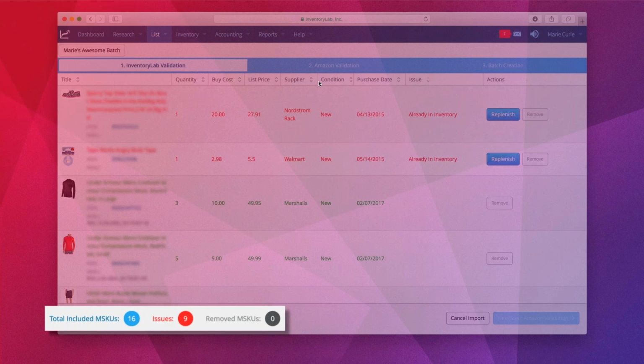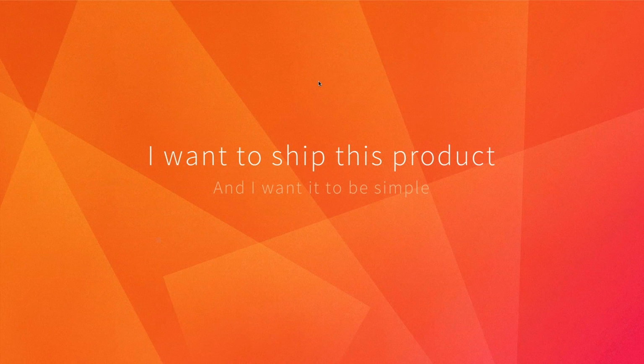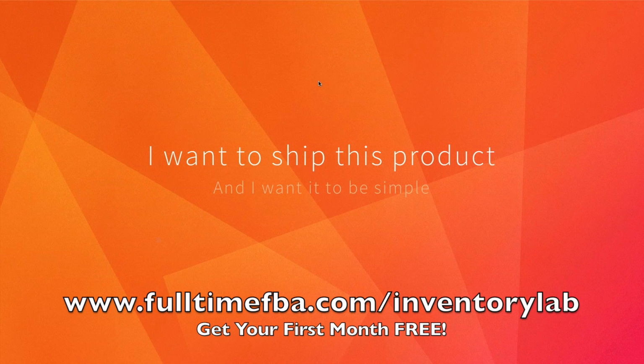And down at the bottom, it makes it very easy to track how many MSKUs you've brought in, how many needed some action taken on them, and maybe one or two were removed. That would be listed there. We would then go on to that Amazon validation. That's where we're going to bounce everything off Amazon. They're going to say, whoa, whoa, whoa, that's hazmat or that's a brand restriction. And so you're alerted to that as well.